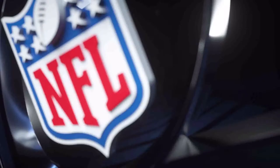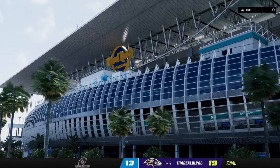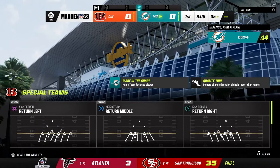Playoff fever has immersed South Florida as we are at Hard Rock Stadium here in Miami. Straight ahead, we punch the second of two tickets to the AFC title game, and we've got a great one in store between the Cincinnati Bengals and the Miami Dolphins.